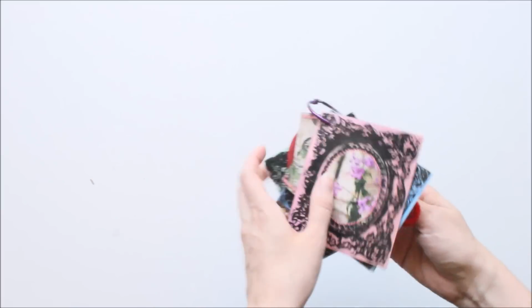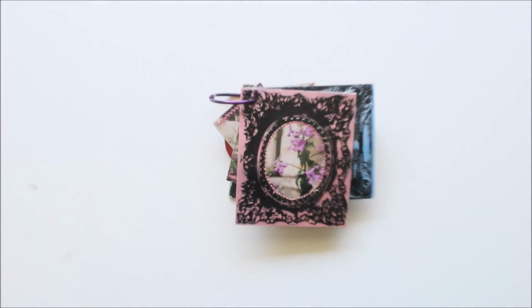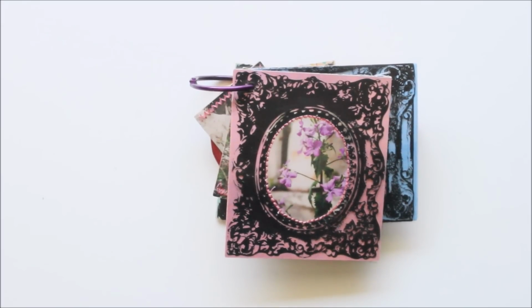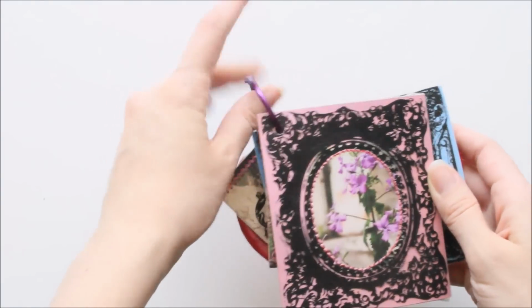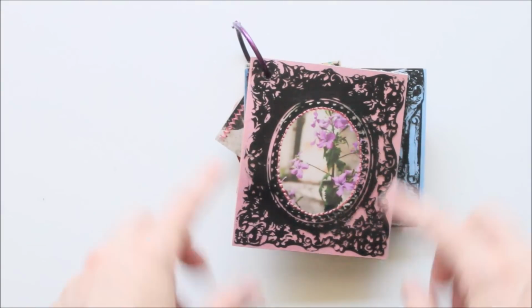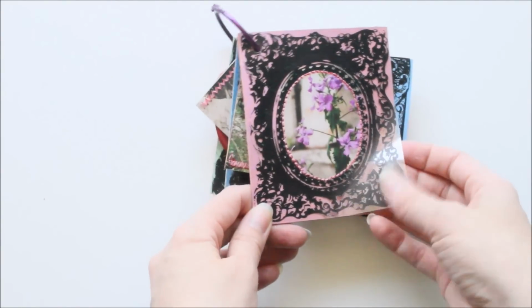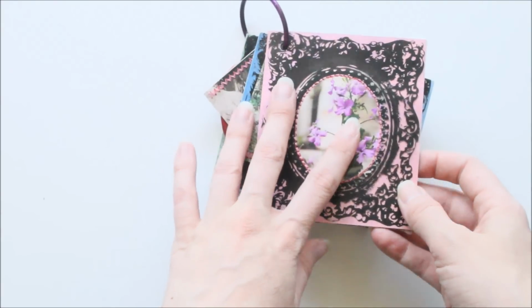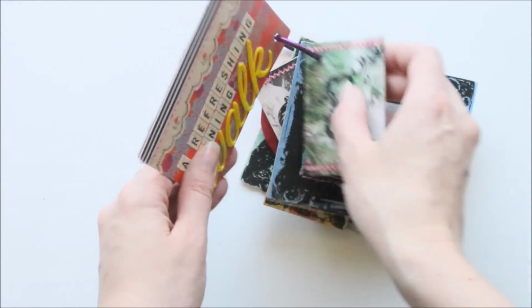Okay, so I'm going to go ahead and zoom in for this one. This was also made from a different Pink Ninja Addict kit. The binder ring was mine, but it came with a 12 by 12 acetate sheet that had a bunch of frames on it. And I cut out each frame and made a page out of it.